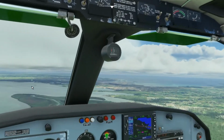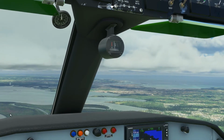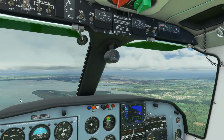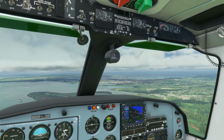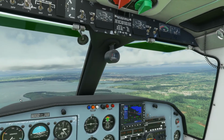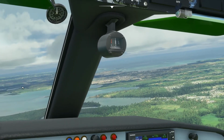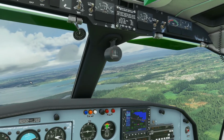That should be it right there. I sincerely hope so. Actually, it's probably not. That is not the airport. The heck is that? The airport's right there. Oh, that would have been embarrassing. Okay.